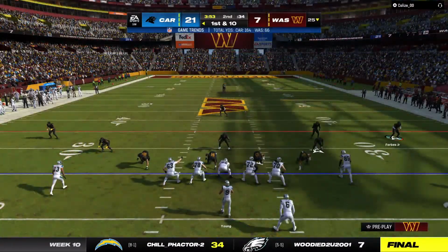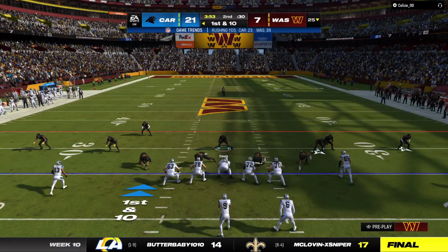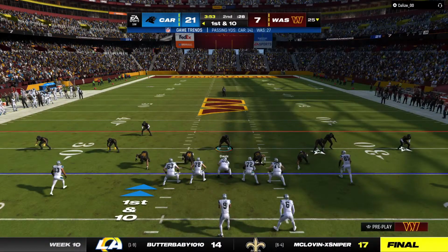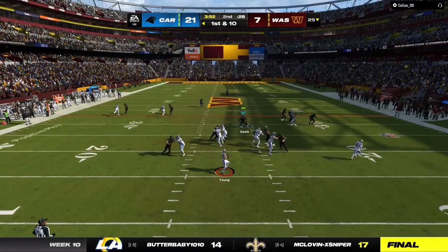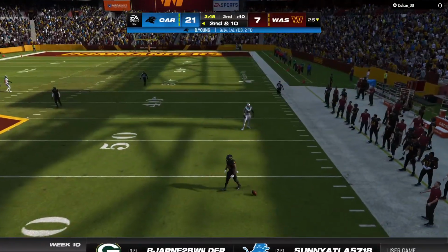Let's go. The Panthers out there and ready to begin their next drive. Right now, everything they touch turns to gold. This is their 4th possession. Touchdowns on their first 3 possessions. I mean, this defense, they can't seem to stop them. It's like they're on skates.